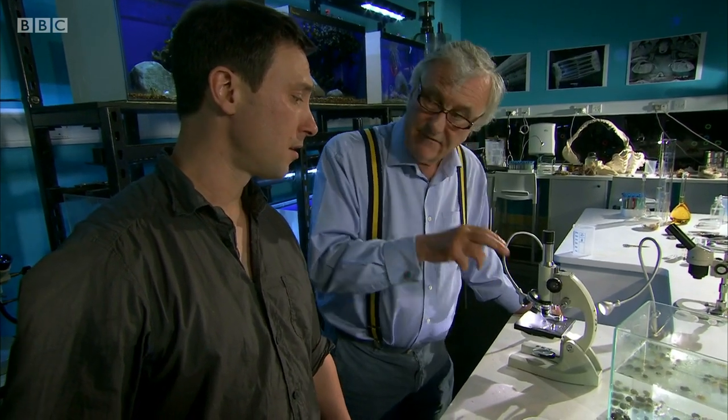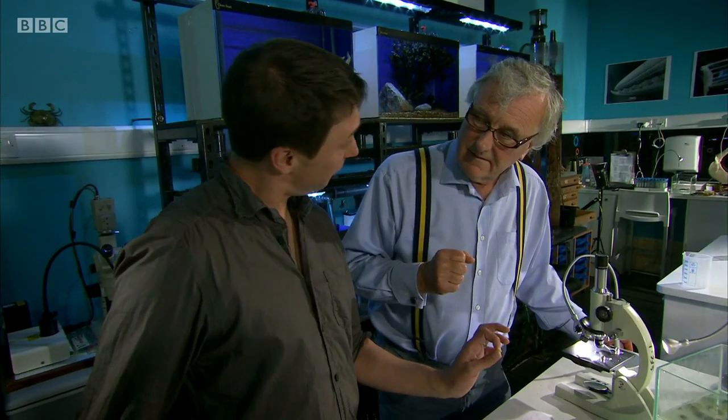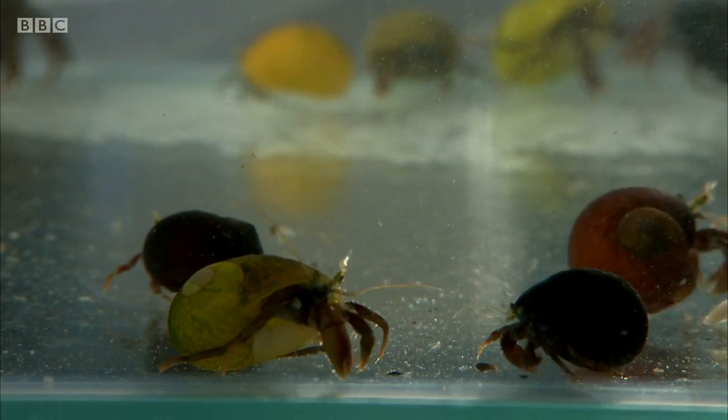So these shells are obviously a protection. That's right. But are the crabs even choosier about which types of shells they pick up? The crabs are incredibly choosy about what they want. They'll spend a lot of time and effort deciding whether to change shells, whether a potential new shell is a good one. I mean, they're also known to be particular about the colour of the shell, at least in terms of its contrast against the background.